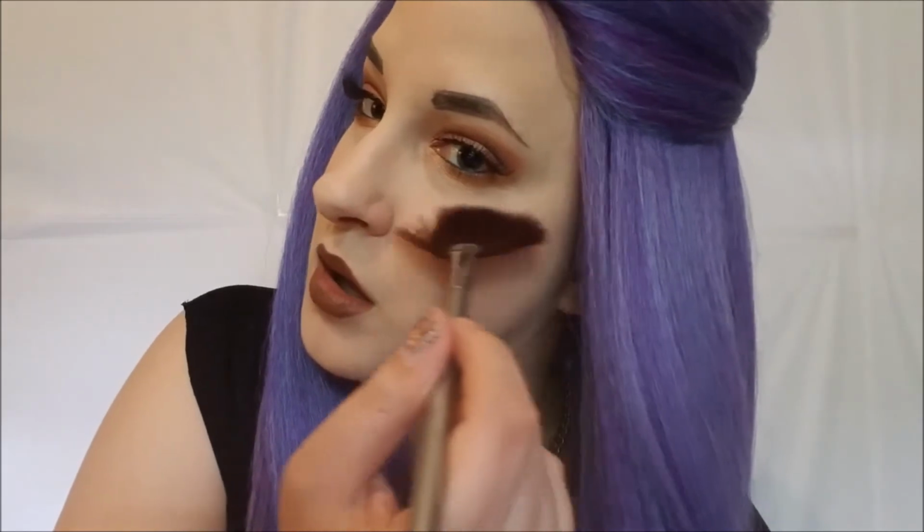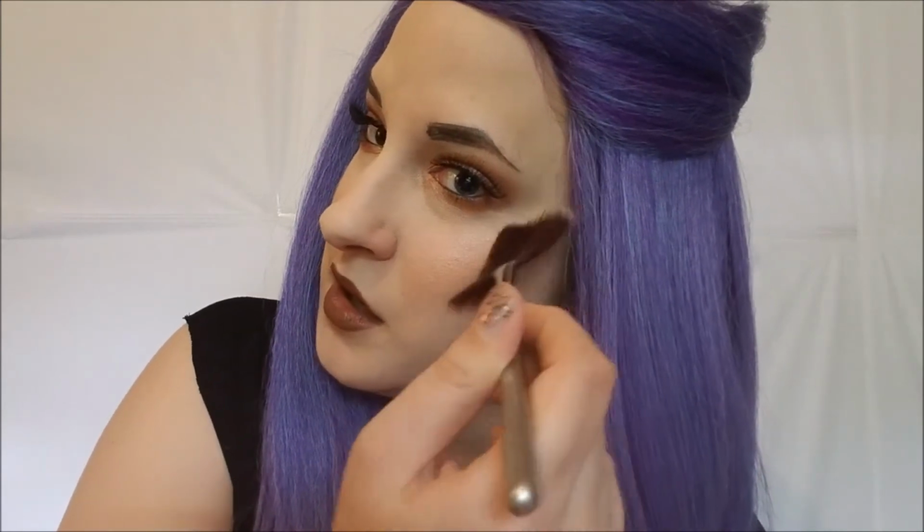Then I'm going to go into the lavender shade just because I am very interested in this, and I'm going to try with the fan brush and see what happens. Once again, just doesn't seem to want to pick up at all. Can kind of see a little bit of a start there, but definitely not the kind of glow that I go for.